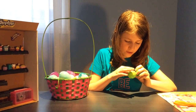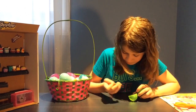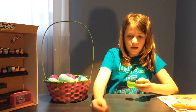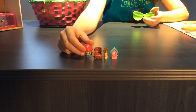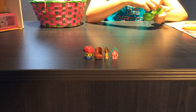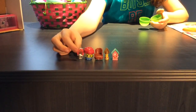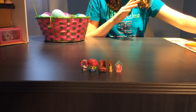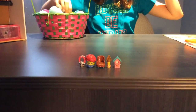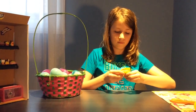Oh, this one has three good ones. Oh, this is Comfy Chair. Did we already get one? No. Comfy Chair. Tiny Tree. Tiny Tree. And Jewels. Oh, I love Jewels. Of course you do. Why'd you have to go and trade Mixi Maxi?